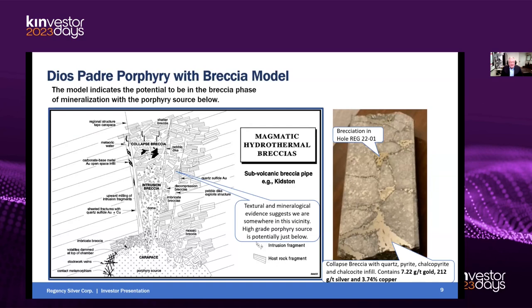So it's depositing it in the right spaces, and we've had this beautiful breccia with quartz, pyrite, chalcopyrite, and chalcocite infill, high grade gold, high grade silver, and very good grade of copper. We expect that we're going to have different transitions. So as we get higher up in the system, it looks like the silver and gold will be deposited with the breccia. And then as we move down, we'll get silver, gold, and then probably gold, and then gold, copper. But there are separate events pulsing through, which is what you want to see in a large, long-lived porphyry system.